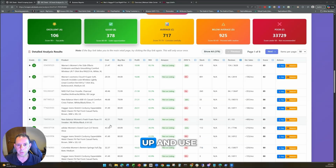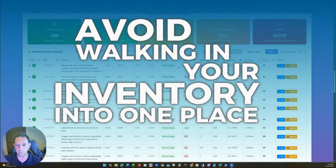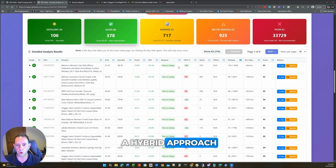Eventually you can scale up and you can use prep centers to be able to ship those as well. Avoid locking in your inventory into one place unless you're doing like a hybrid approach. And there'll be some exceptions to that. I'm not saying don't do FBA. I'm just saying for me, I exclusively do FBM just because I can turn it around and ship it faster.